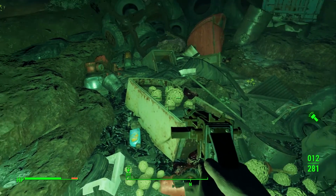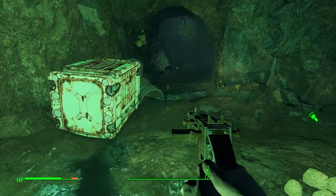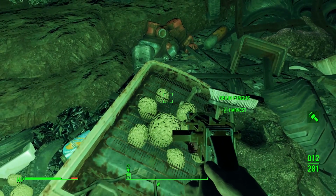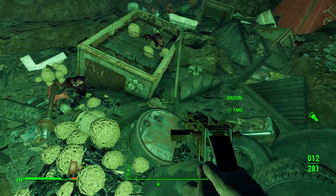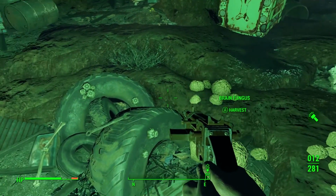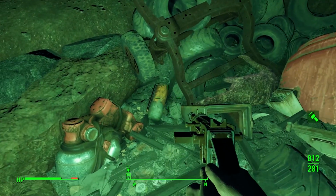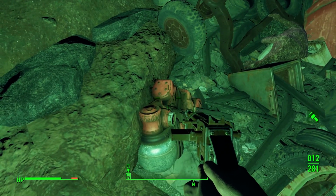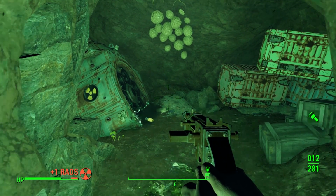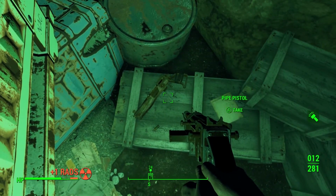So it looks like really this is just a right load of junk. Not seeing anything I can pick up as of yet. Brain fungus. Gotta get me some of that. Harvest the shit out of that. More rat teeth. So yeah, the game is obviously based around a whole lot of looting and picking up junk and rubbish. But to be honest, in a cool way, because it all becomes relatively useful. Okay. We'll take that fusion core for a start. Getting loads of radiation being near all this stuff, we'll take that.